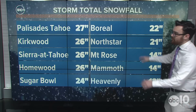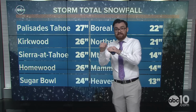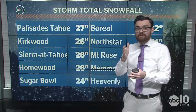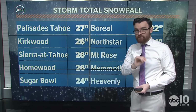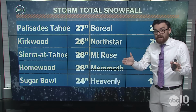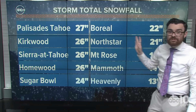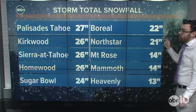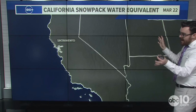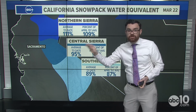Heavenly, 13 inches. Now, these numbers are good through Sunday morning, because that's when the ski resorts go out and measure. So we're recording this Sunday evening. That means on Monday morning, we'll get a new measurement, because we have had some off and on snow showers in the high country through Sunday. So again, these measurements cut off Sunday morning. There's likely going to be another 4 to 6 inches added for some of these areas when the ski resorts go out and measure on Monday morning. So again, added 2 feet plus for many of the Central Sierra snow resorts.